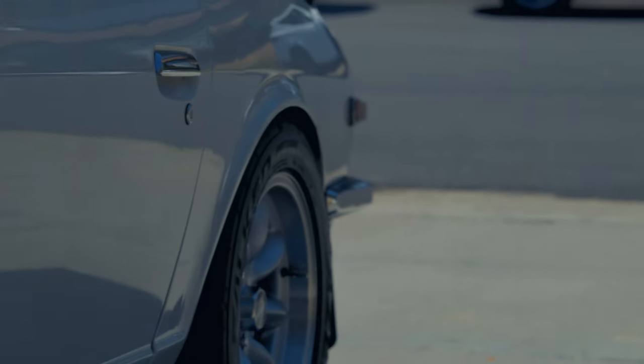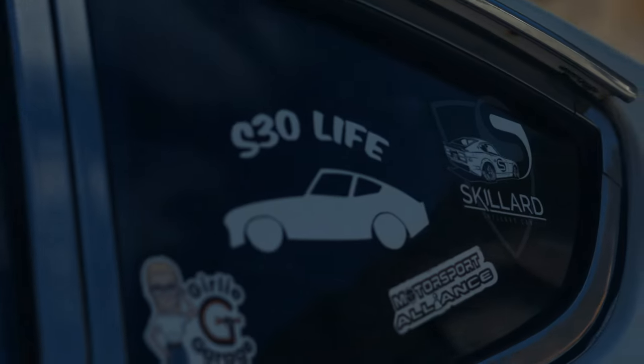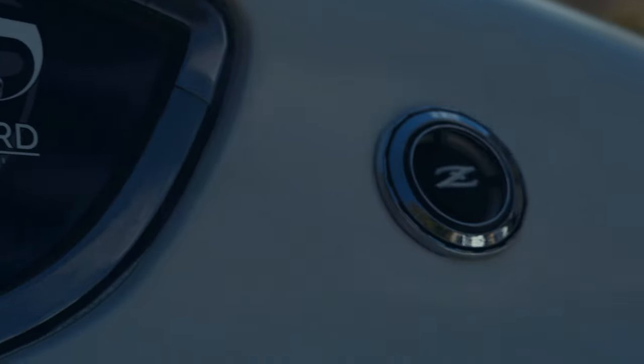So I came across a Z back in 2013. I was in between Z cars. This was my span of switching Z cars every year. And for a while there, I went through a drought, couldn't find one. And lo and behold, through networking, through some friends on Facebook and other Z communities, I met a guy that put me in touch with the owner of this car at the time.